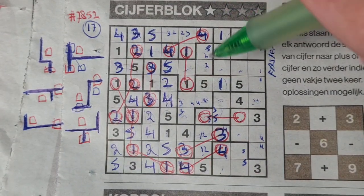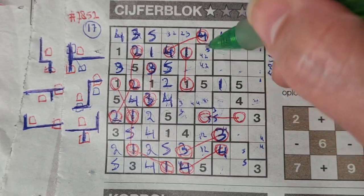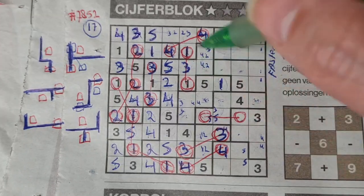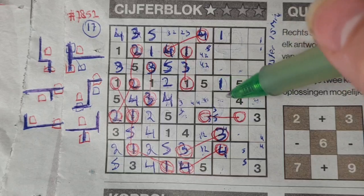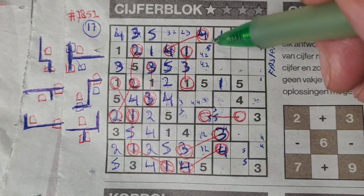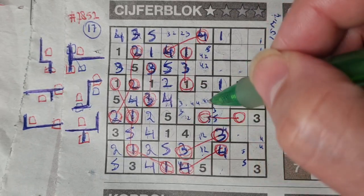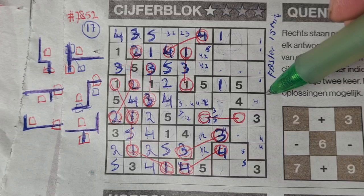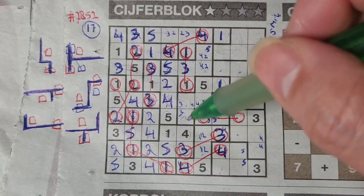Now, this box can be a 4, so the 4 goes together with the 2 as a pair. So 1 digit left in this area for number 3. So we need to trigger those with a 2 here. This box can be a 2, so the 2 could be here, could be there. And that means that this box cannot be a 2 anymore. We have a double 2 there.